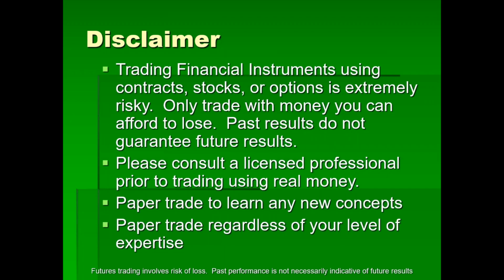Use real money. And remember, paper trade to learn any new concepts. Paper trade regardless of your level of expertise. And this was brought home to me by a mentor of mine who had traded for 50 years. He also had traded a hedge fund, futures hedge fund. And anytime he caught wind of a new idea, he paper traded, okay? So it's not just total new beginners that need to paper trade. Respect the power of leverage when you trade futures.